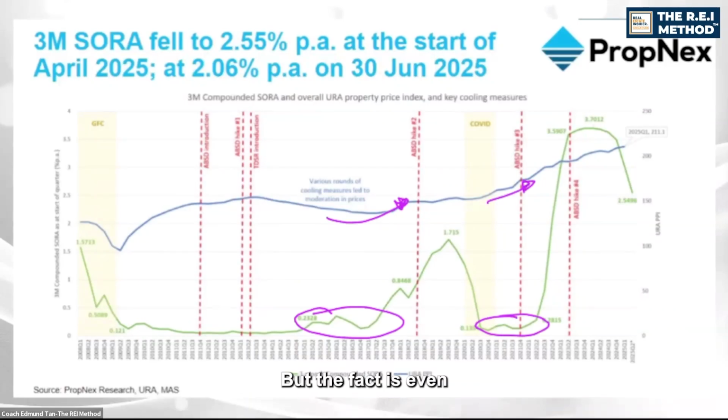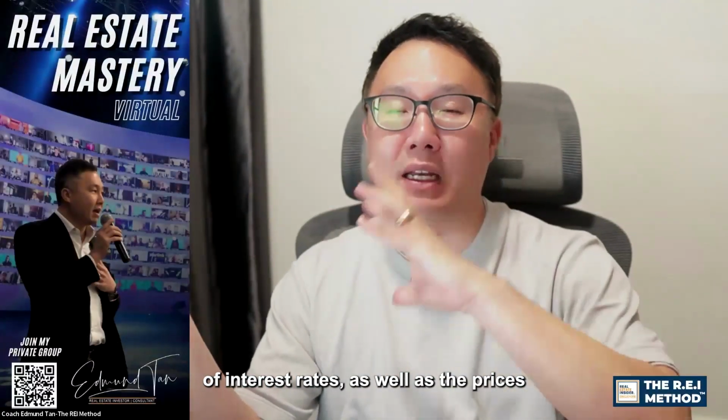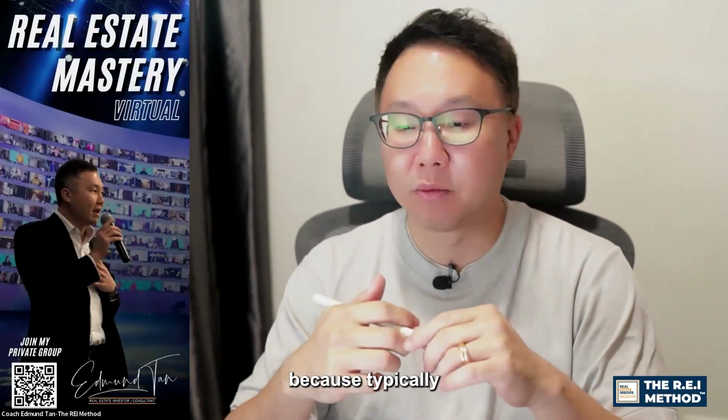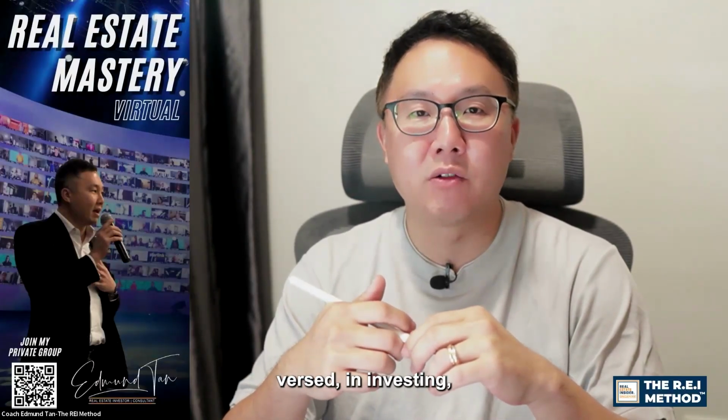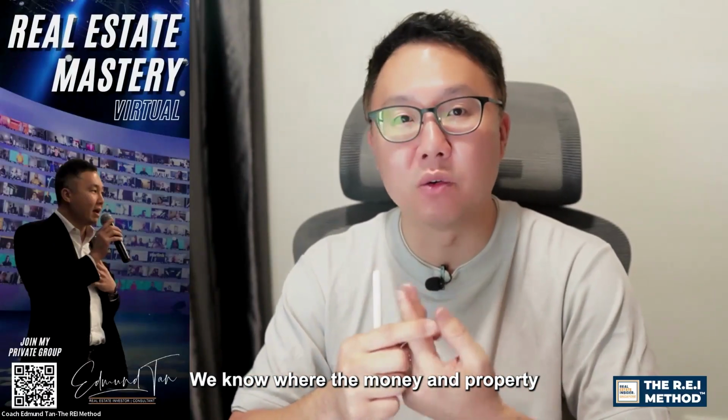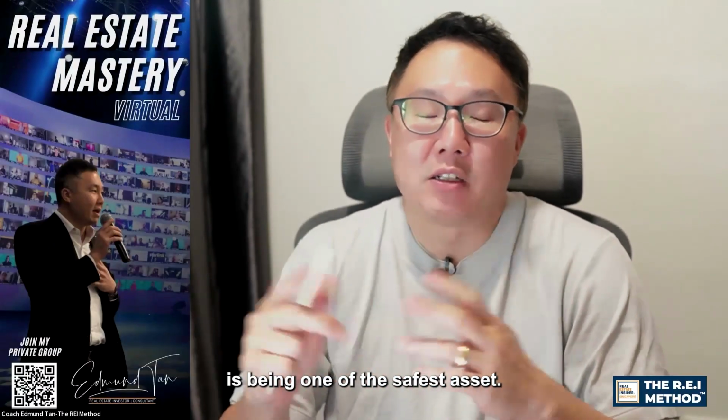But the fact is, even with our interest rate high, our prices are still going up. So the government also realized that there may be a certain reattachment of interest rates as well as the prices and the sentiment of the buyers in Singapore. Because typically we are quite well versed in investing, we know where to move our money to, we know where to park our money, and property has been one of the safest assets.